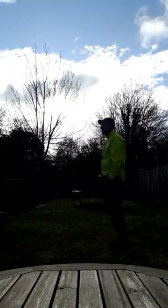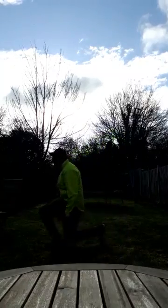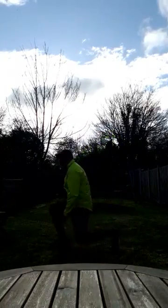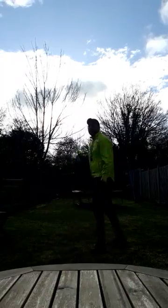6, 7, keep alternating the leg. 8, 9, and 10. Brilliant. 10 active lunges.